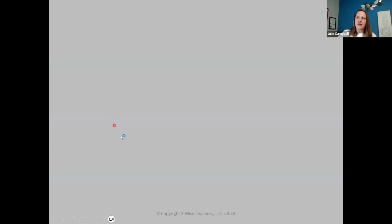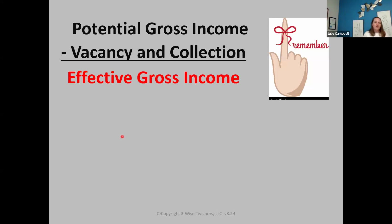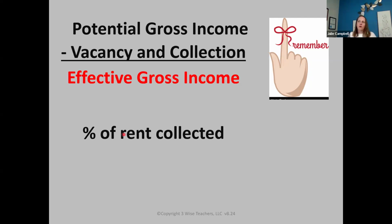So with the property management fee, if it is a percentage, please always remember it's a percentage of rent collected. Remember, we talked about your potential gross income. This is your dream. If you had 100% occupancy 100% of the time, that would be your potential gross income. Is that realistic? To always have a tenant, always having a tenant paying on time? No. From that, we deduct our vacancy and collection losses to give us our effective gross income. So a percentage will be a percentage of rent collected, which means it would be a percentage of effective gross income.